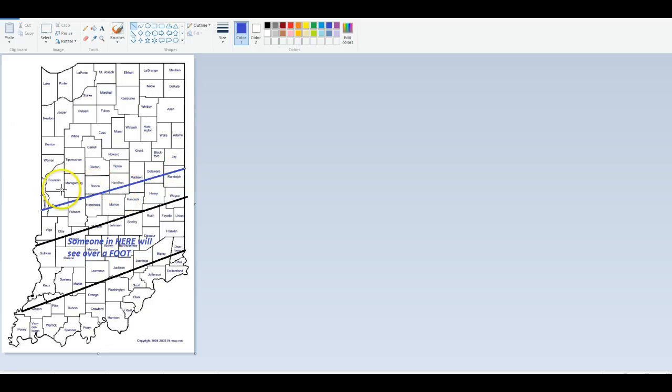Let's go. You gotta watch me make this map as I go. This may not be slanted enough either. I may need to slant it up, but snow totals don't matter. We're just gonna get a lot, okay?